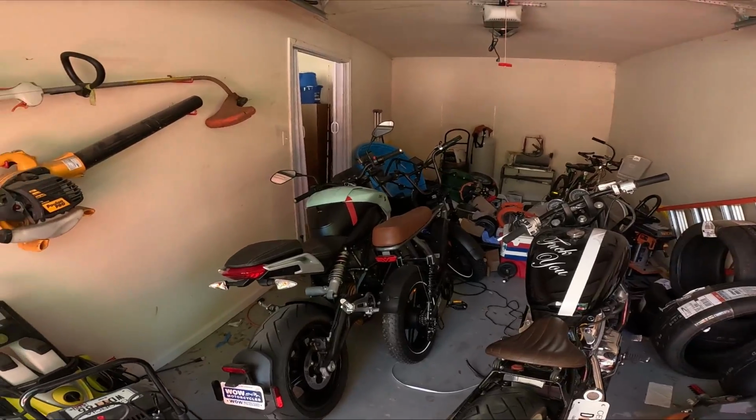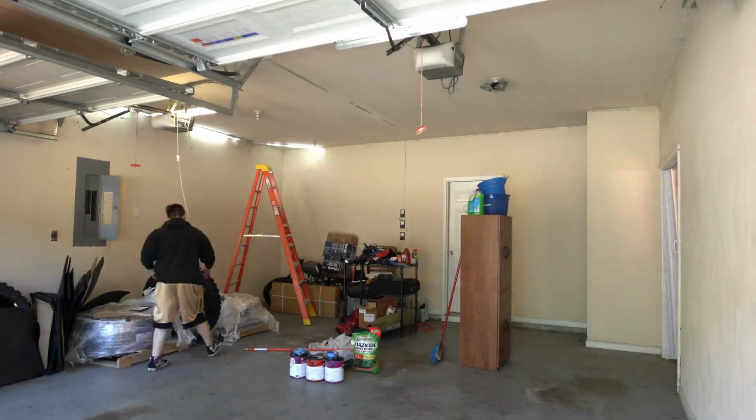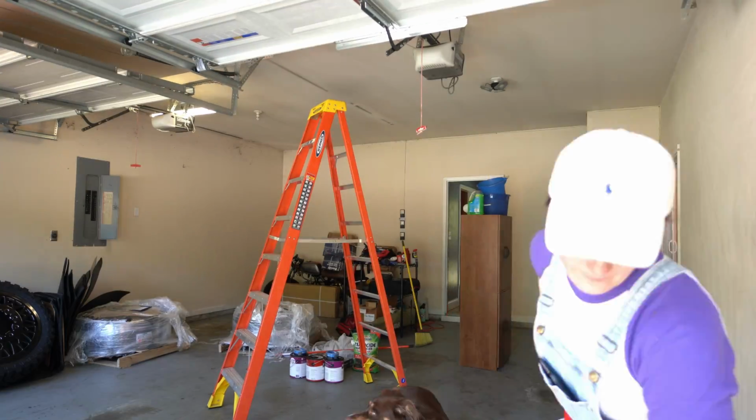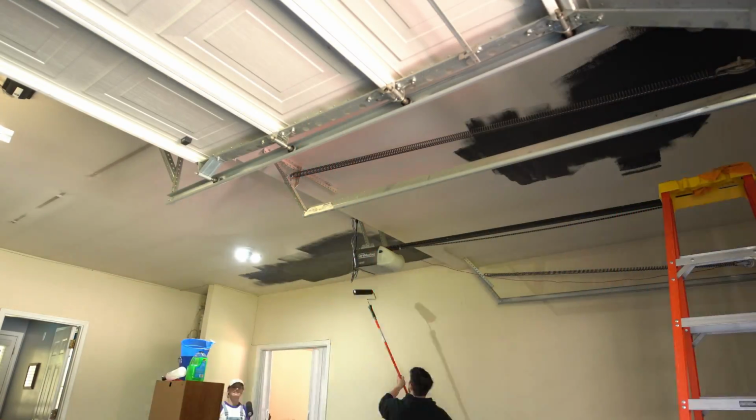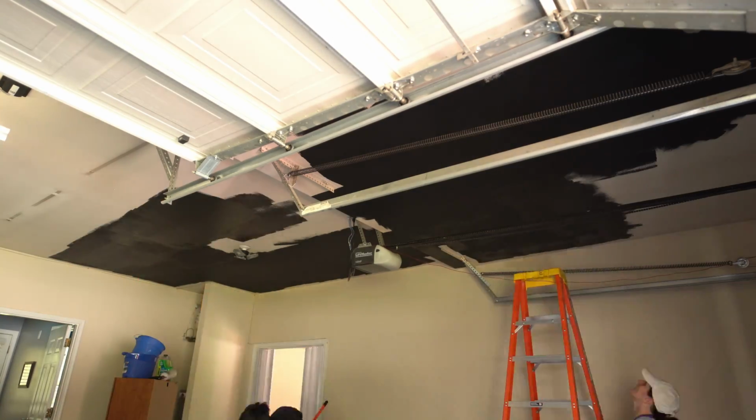Ugh. This is just rough. Laura and I started out by cleaning the walls of cobwebs and removing the Chinese special LEDs on the ceiling. Then it was time to start painting. We thought it would be best to start at the top and work our way down. So we started with painting the ceiling black.